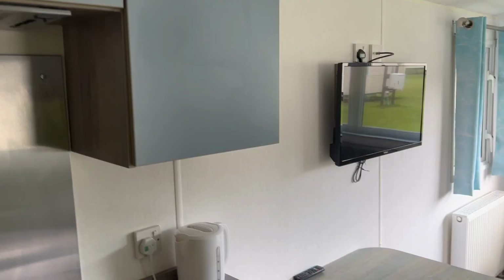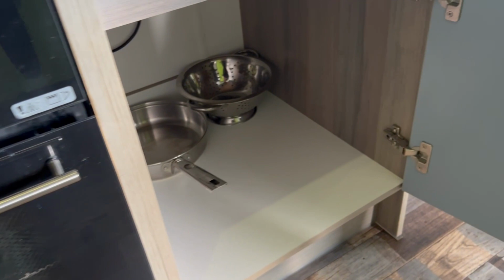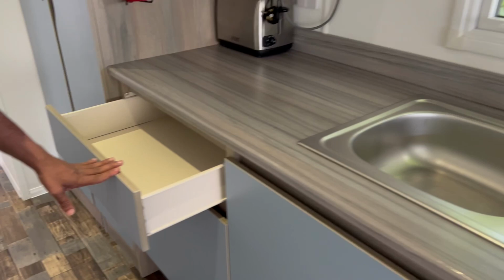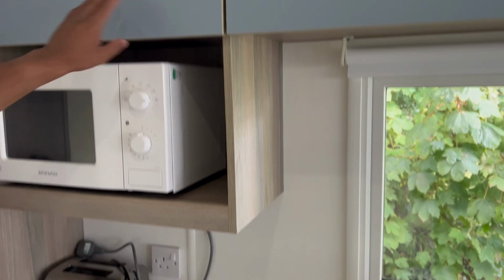And they provide pots and pans for you. I do advise get your own large pot if you've got a large family, because they only provide small pots, which are like, I'd say, tea size, as in a pot for making tea.